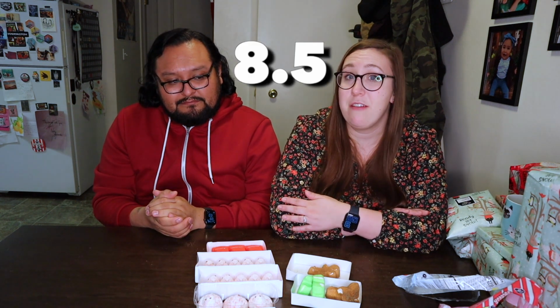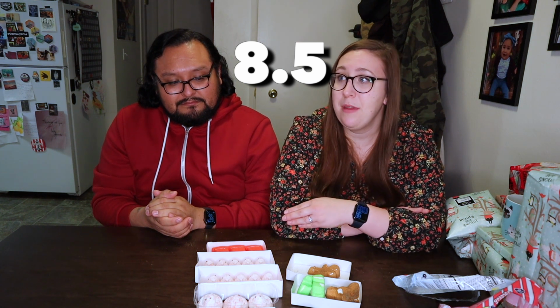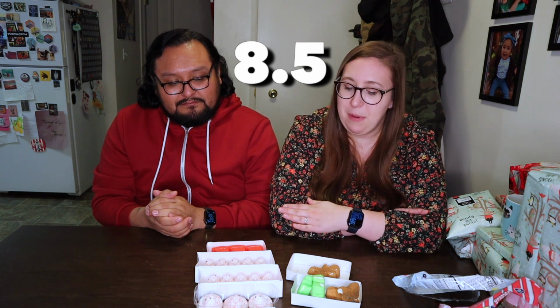I'm gonna give this one an 8.5, because I think it was a solid Peep. I like the flavor, but I didn't like the decorations. It didn't look as cute as a gingerman should be. I would have liked the looks to be better. The face and the frosting were just not there.